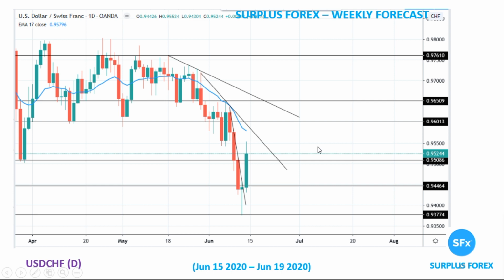Next one, USD Swiss franc on a daily time frame. As of now, it's crossed the downtrend line going towards the uptrend line, sitting at 95.24, right below EMA 17. I expect it to rise from here, cross the EMA 17 line, then make your entry, but please make sure that it's up above this trend line as well.